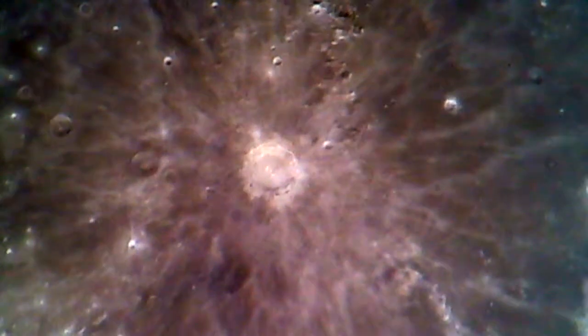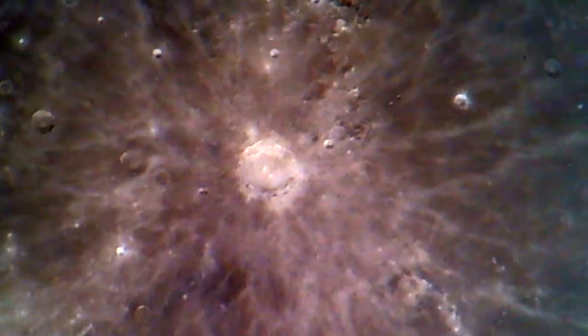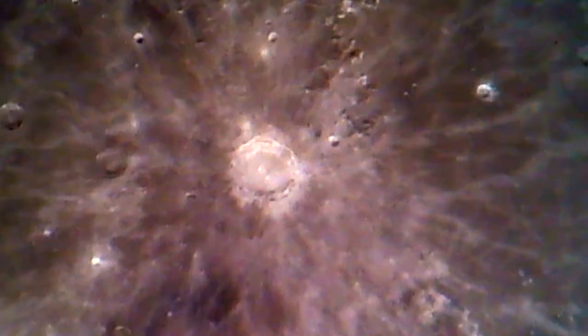I'm struggling. Every time I move it, it just really jumps. What happens if, oh wait, you know what? Let me try auto, and let me see if that's not gonna, oh yeah, it did. It allowed me to adjust that a little bit. Okay, that's pretty neat there. Notice the terraced walls again here, and you can really see those rays. They're really prominent. Now, this crater has a number of tiny craterlets around it, and it takes good seeing to see those.